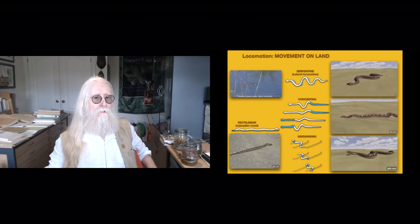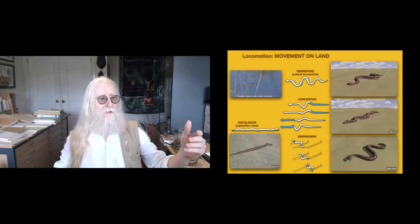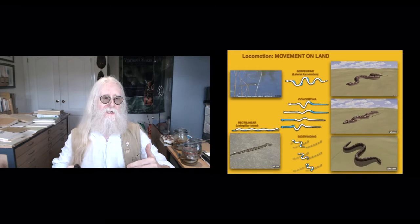Oh no, we're not getting that, we're getting the sidewinder. Okay, this is how a snake moves over loose shifting sands, sidewinding, leaving J-shaped marks in the sand. It keeps a lot of its body off the hot sand, and if you've ever tried to run up a sand dune, it's not easy. And this is how the snake can do it.